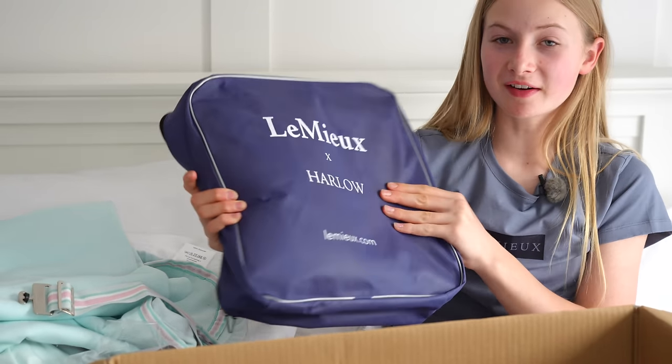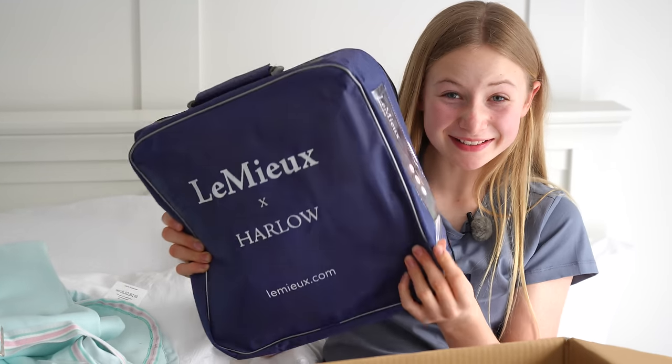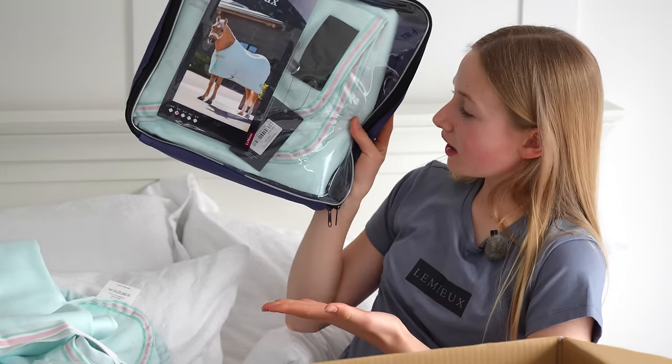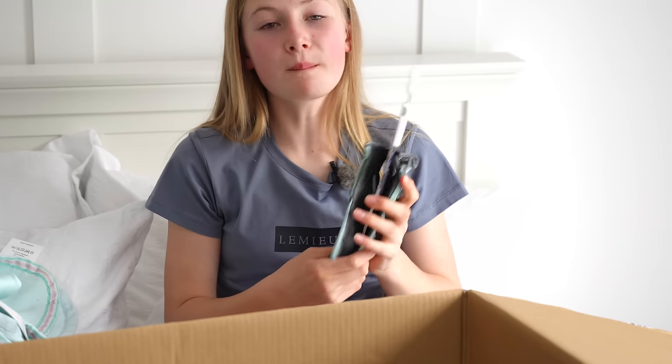And look at the back of this packaging, guys. Oh my God. But yeah, this is the fleece rug. Shop now at Lemieux.